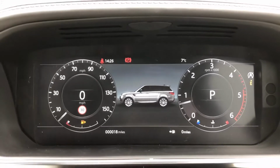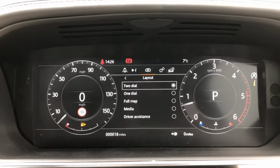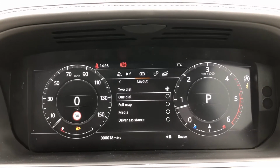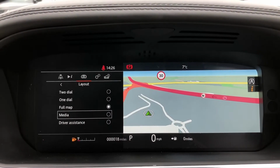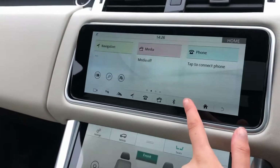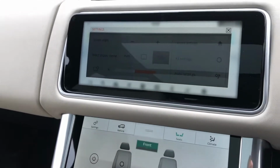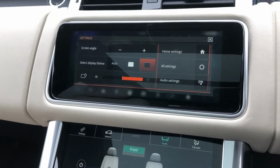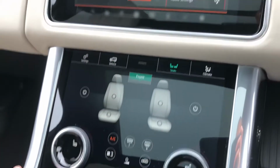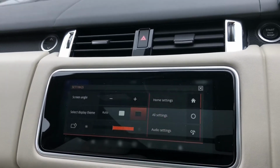This is a brand new car, therefore it's only done 18 miles. And you can also change the layout depending on your own preference. 2 dials, 1 dial, full map, which may be easier to see if you're using the sat nav or your media. And you can also change the settings on this screen, whether you want it to be darker or lighter depending on your own preference again. And you can also change the angle of the screen.